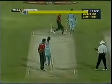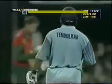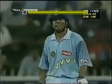So that brings up the 50 partnership, and Mohammad Azharuddin scored 12 of them. That's also the end of the over, 119 for 2.